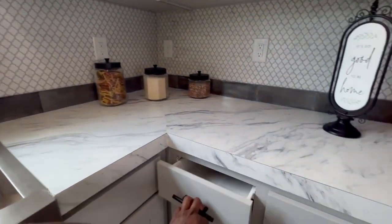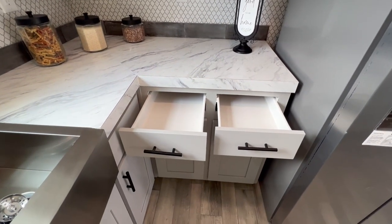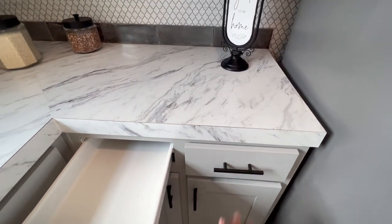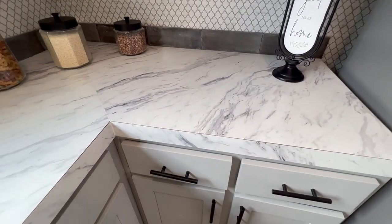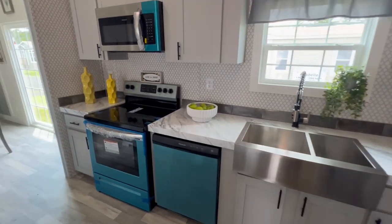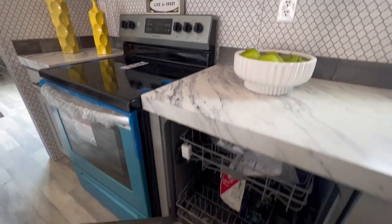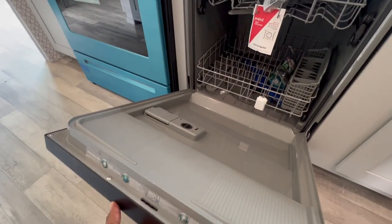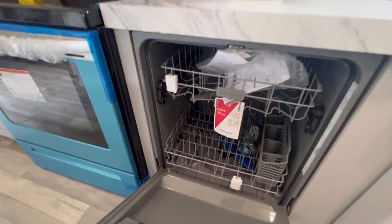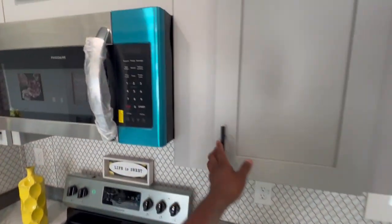Let's give you a look at some drawer spaces. So those would be your drawers right there. Of course, again, you have your Frigidaire appliance package for this kitchen. You have your dishwasher. Of course, more cabinet space.